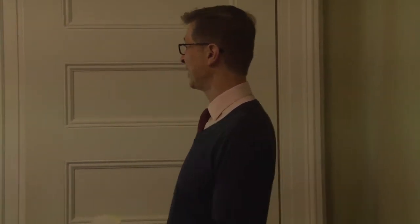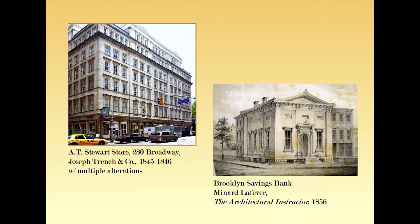Then an example from Bernard Lefebvre's Builder's Guide, in which he actually coined the name Italian style. He's the first to coin it. And he's showing us an example of a bank building that was built at Fulton and Concord Streets in Brooklyn. But he's also giving us examples of row houses, which is rather interesting as well.